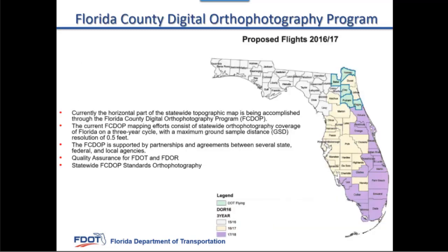Our county digital ortho photography program, typically we fly several counties. I think at the peak we were measuring 17 or 18 counties a year. Typically the county ortho photography cycle is 1/3 of the state, so over a 3-year period we get a complete coverage. The accuracy or the resolution now for that imagery is 1/2 foot, meaning that 1 pixel on the ground represents 1/2 foot.